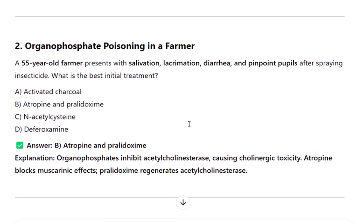2. Organophosphate poisoning in a farmer. A 55-year-old farmer presents with salivation, lacrimation, diarrhea, and pinpoint pupils after spraying insecticide. What is the best initial treatment? A. Activated charcoal. B. Atropine and pralidoxime. C. N-acetylcysteine. D. Deferoxamine.